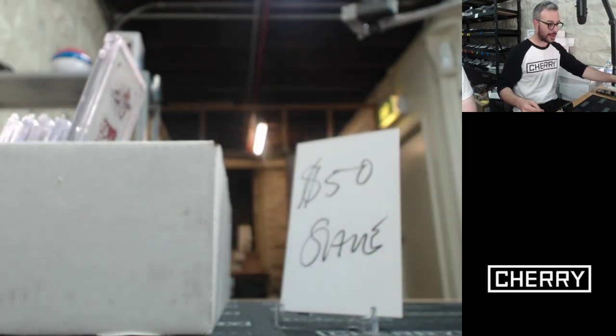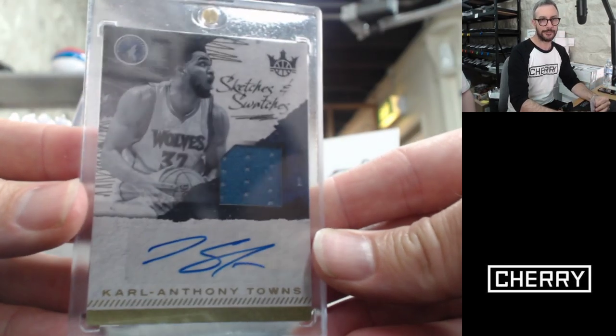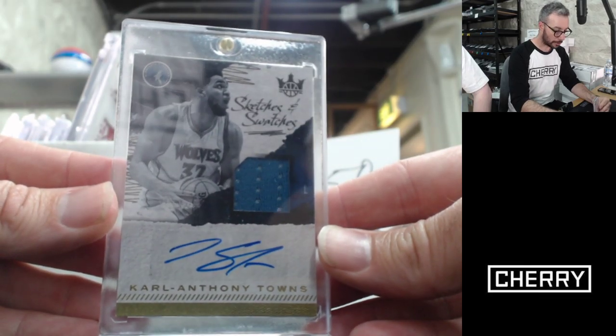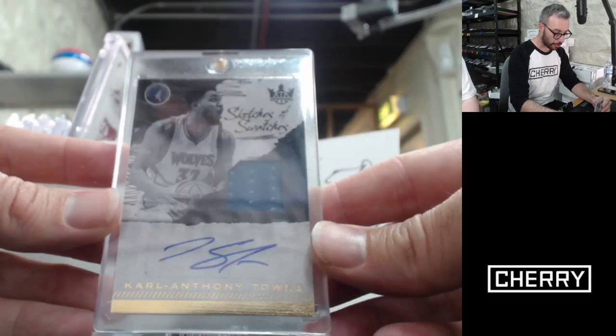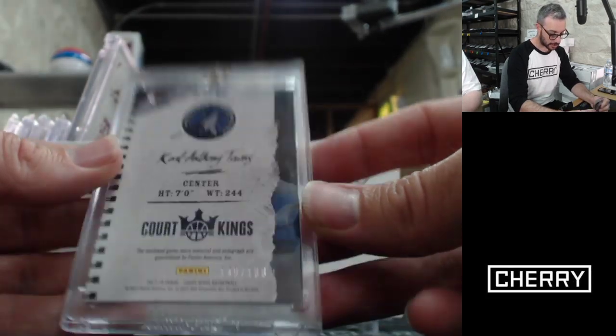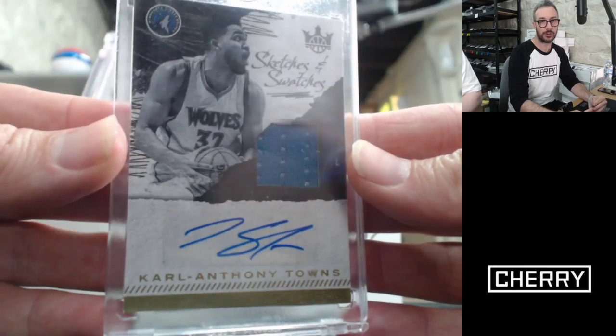Oh, $50 sale. And, Blake, it would have been nice if you'd given me somewhere to put the ones that I'd gone through. First card. Make sure they go back in order. I'll put them in a pile. Karl Anthony Towns, jersey auto from Cork Kings, number to 199. Karl Anthony Towns on track for MVP before Joel Embiid knocked him out.